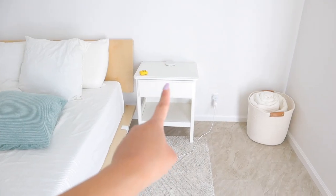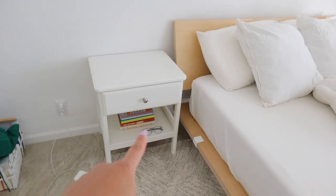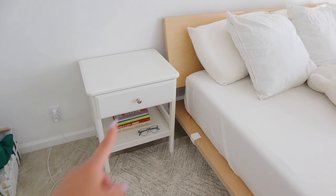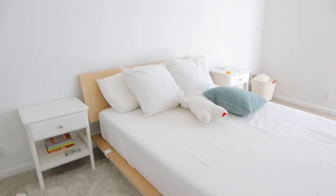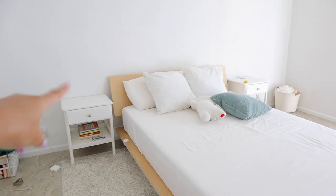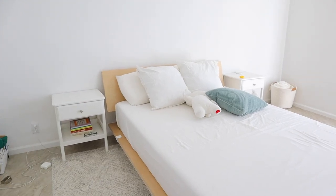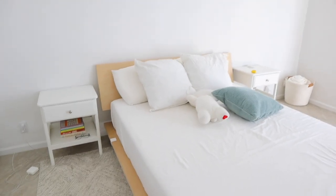So again, we wanted a drawer and an open shelf, and then my boyfriend just put some of his favorite books. He literally has more, and then he has only a couple of things in the drawer right now, but it's not bad. I feel like it's something that we're definitely gonna have to get used to, and of course having to decorate it, the silver is just like not doing it for us. So once we change it, I feel like it'll be a tiny bit better.